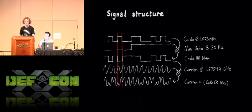Taking those two things together, the code and the navigation message, that gives us the bit stream that we want to send, and then that's modulated using a pretty common technique called binary phase shift keying. Also note the time scales here are really not to scale because the carrier is at just over 1.5 gigahertz. What we're going to do is flip the sign of the carrier depending on whether we want to transmit a 1 or a 0. Because it's a binary phase shift keying system, we've only got two phases, 0 or 180 degree phase shift. So that's just the same as flipping the sign on the carrier. It's a very common modulation scheme.